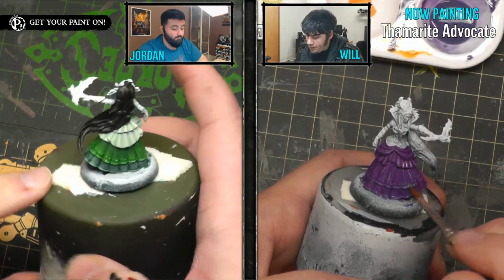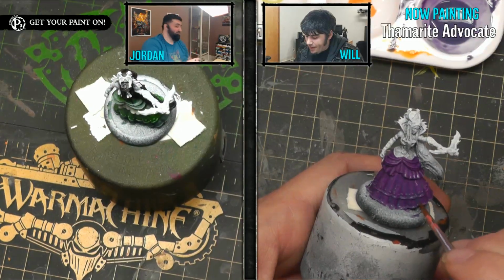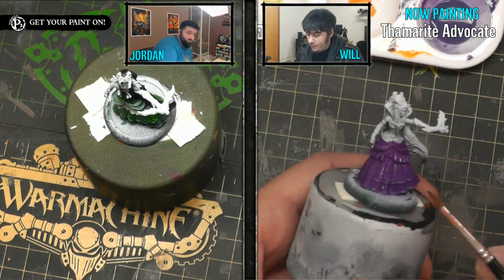My plan changed immediately. I started recess shading it, and I was like, this is thin enough that I'm just going to sort of glaze it over the entire model. Do it.